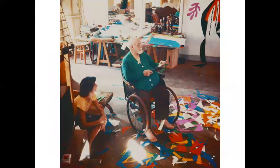This is Matisse, of course, doing his famous cutouts, and his assistant is by his side. Now, Matisse had cancer and it led him to become bedridden. And he developed this technique called drawing with scissors, where he would cut into painted papers and then his assistant would pin them to the wall, while he was advising. And he made some of his most famous works, of course.